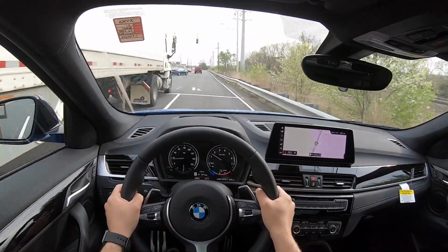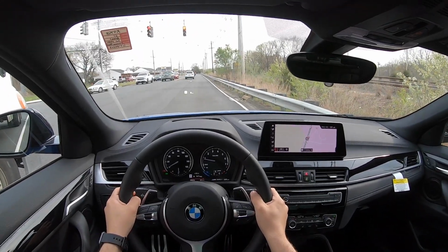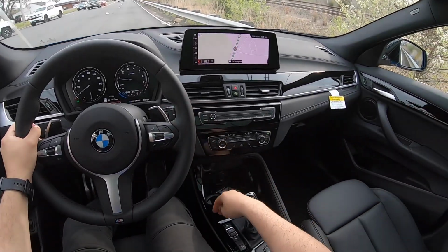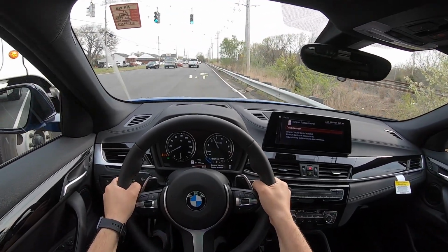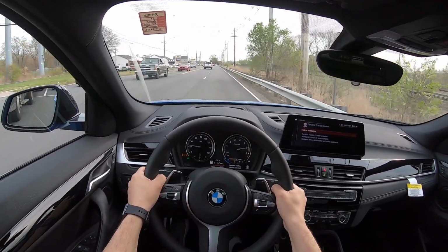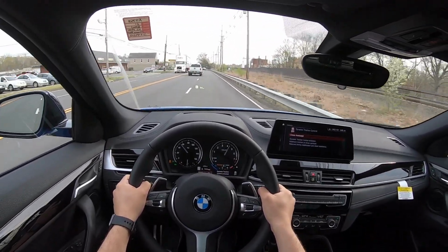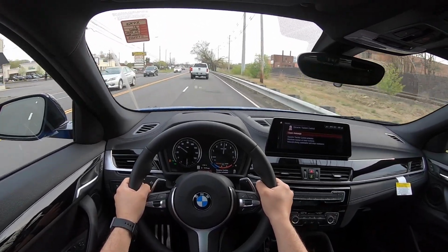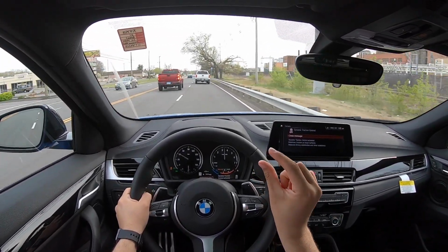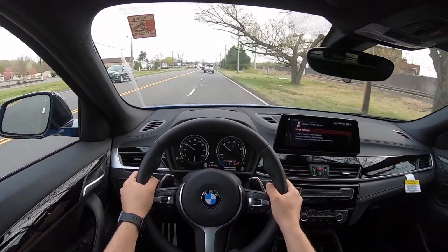So I'm gonna go ahead and brake boost this X2 M35. It is in Sport Plus mode. I'm gonna go ahead and turn off traction control. Yep, definitely quick off the line. There is a little bit of lag at first, but then this thing just moves.